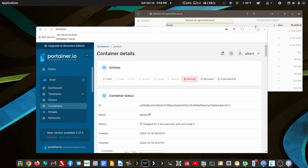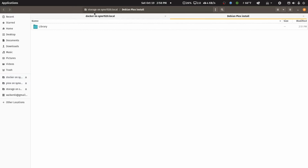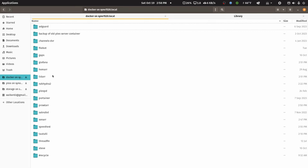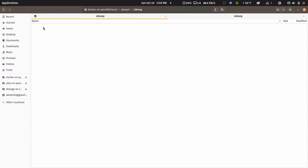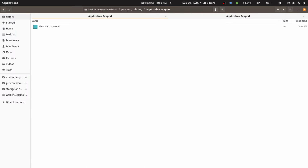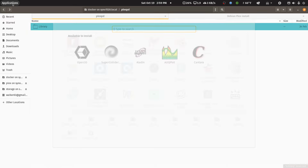So let me go into my file manager. I've got two panes open. I have the install that I've copied from the bench system up to my network. It's right here. And now I'm in the Docker shared folder on my NAS. And here's this. So library, application support. We know the drill, right? So I can just back up with both of these. And I can get rid of this one, but I'm going to get rid of it under DSM.